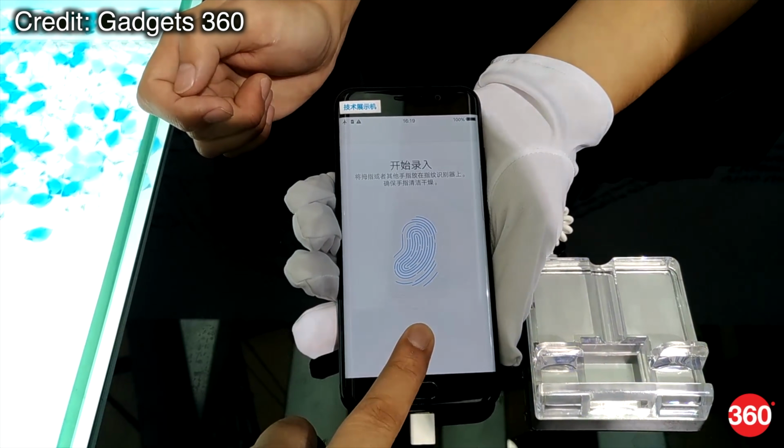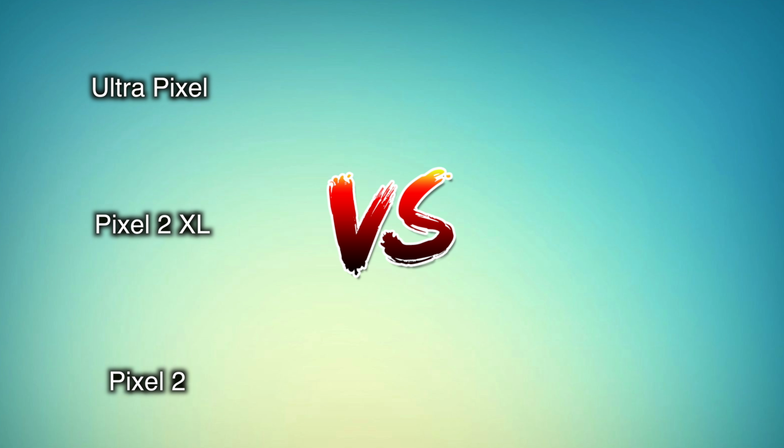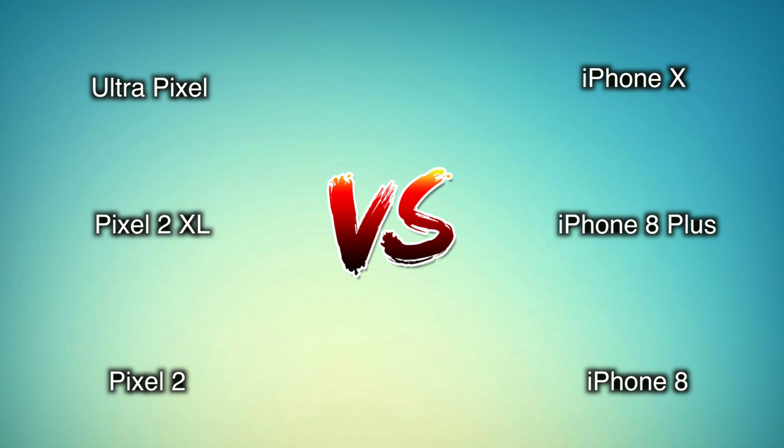Now really, this is just me brainstorming, but the way this leak sort of but not quite lines up with past things we've heard about Google's Pixel suggests this. It suggests in fact that Google is working on 3 smartphones, the Pixel 2, the Pixel 2 XL, and then the Ultrapixel, directly competing against the iPhone 8, the iPhone 8 Plus, and the iPhone 10 respectively. If this was true, this would mean the Ultrapixel is effectively the premium smartphone among the 3. It would mean that it has features that the other 2 don't, as well as a price tag to boot.